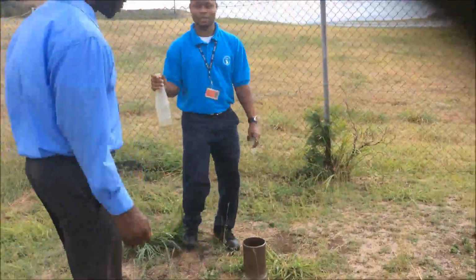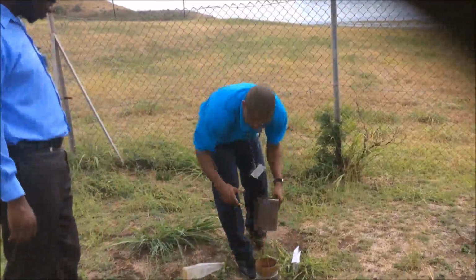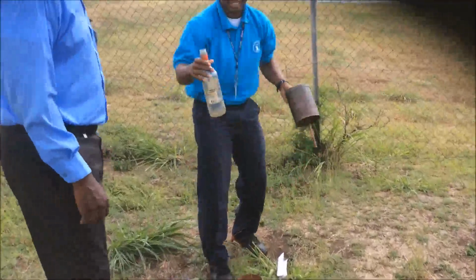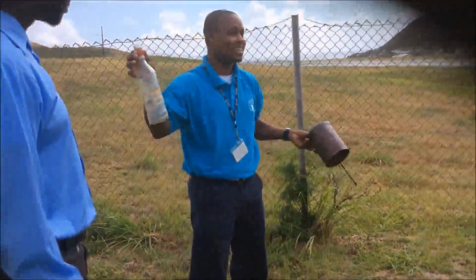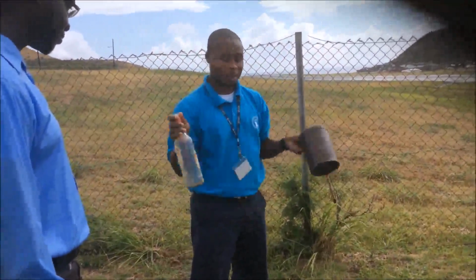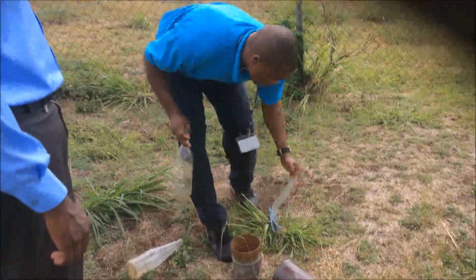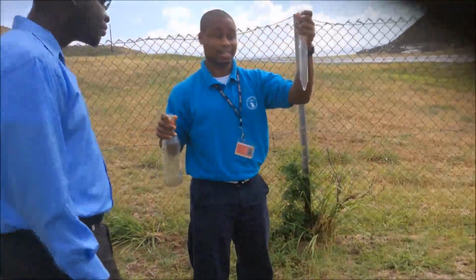Do y'all know what the rain gauge is used for? Yes, to measure rainfall. It's a simple instrument. You need a funnel and a container. Don't mind the rum bottle, it's just a container. The funnel directs the water into the bottle. You come down, take off the funnel, and pour the water into the measuring cylinder.